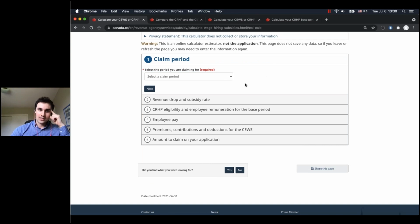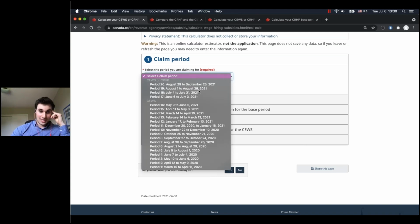So the online calculator is just if you're doing it online, and the first step is to select the period that you're applying for. As you can see at the top here, the period 17 and forward will have both options for the CEWS and CRHP. After period 20, it will just be the CRHP, but that's not yet updated on the website. So there will be a launch of the periods 21 and 22 later on in the summer. And the periods up to 16 for the CEWS are still available in the calculator.